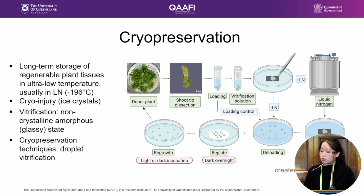The first step is to obtain some donor plants, and then the explants are dissected from the donor plants. After that, they are treated with loading solution for osmotic protection and then dehydrated in vitrification solutions. After that, they are placed onto aluminium strips in drops of vitrification solution before they get quickly plunged in liquid nitrogen for storage. If we want to regenerate these explants, we pour them out and put them in unloading solution for rewarming and rehydration, and regenerate them in in vitro cultures.